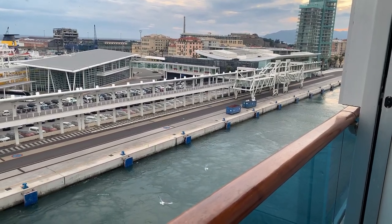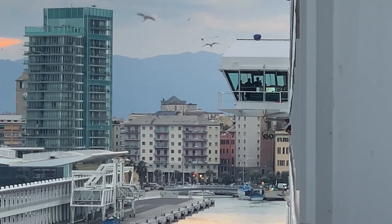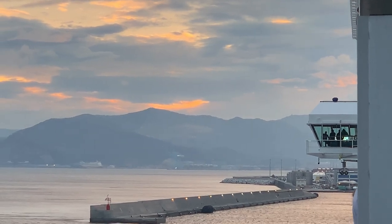To get out of the port of Savona, our ship needs to go backwards. There's no room within the harbor to turn around, so this takes some careful coordination on the bridge. Once we reach the end of the pier, we can turn around and then proceed on course. We're now bound for Marseille.